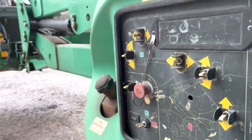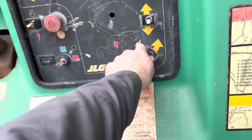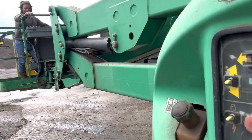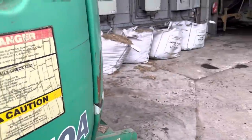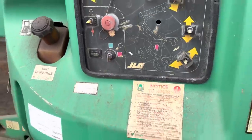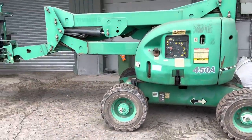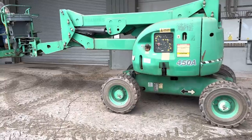Just moving the cherry picker around, on that button, because it's not working inside the basket. Parking the shed out my way. Put it back to basket. How much is a new one? Well, handy though.